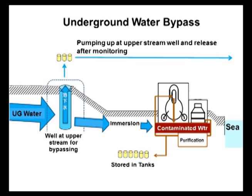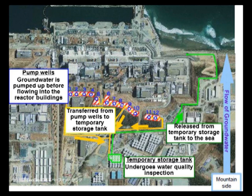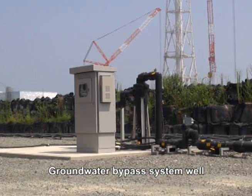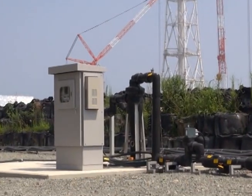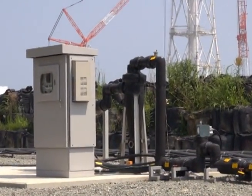One of the biggest issues at the site is that the amount of contaminated water is increasing at the site. The groundwater, which flows from the mountainside to the ocean through the site, flows into the reactor buildings. The groundwater bypass system helps to change the flow of the groundwater and reduce the amount flowing into the buildings. The groundwater pumped up by this system is stored in a tank and checked to confirm whether the radioactive material density is below the allowed target levels.